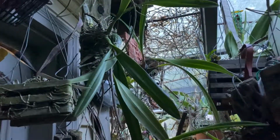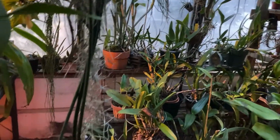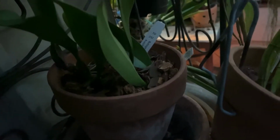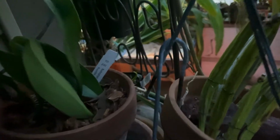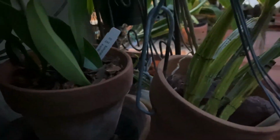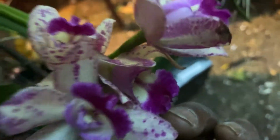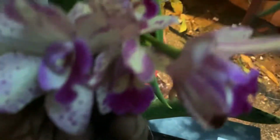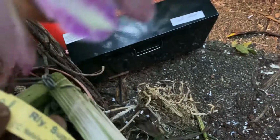These are just some. This is my Dockrillia striolata, and these are really just plants that are kind of just resting, newly repotted things. That's my Bulbophyllum here. That's, I don't know what that is. Rothschildianum, maybe. This is a Sugita spots, and it is upside down, I know. And here is the tag on that.